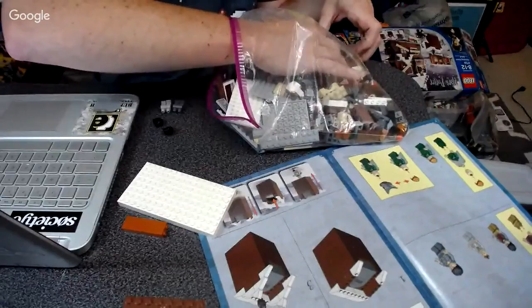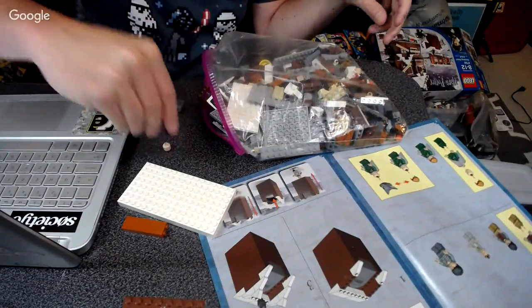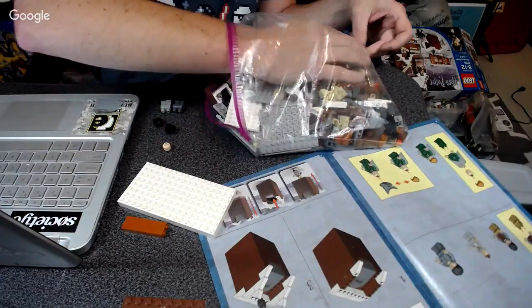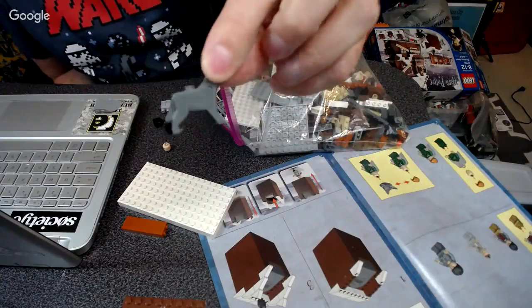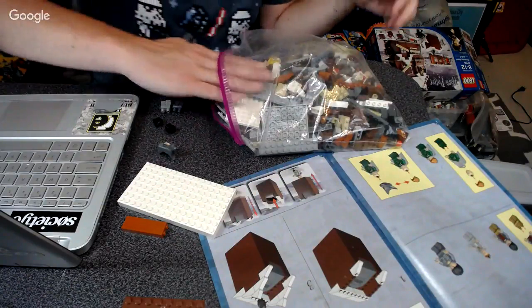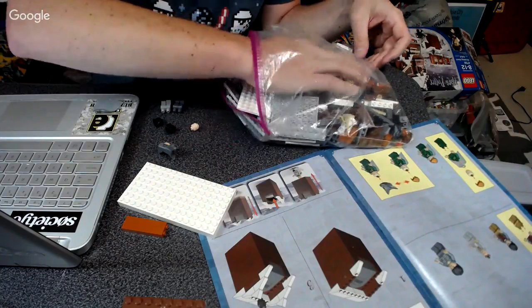You got a head here, so we're gonna pull this out. Oh, I think I see the app. Nope. There's the dog. I see the dog. I'm gonna pull the dog out too. Almost dropped it. There's the dog right there. So we got the dog, which is cool. So there's another head, a couple of heads right there. Oh, there it is.